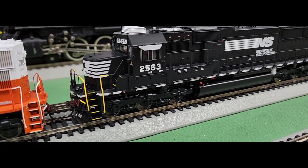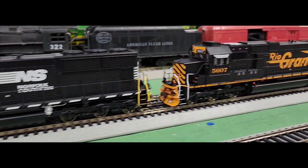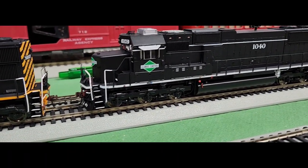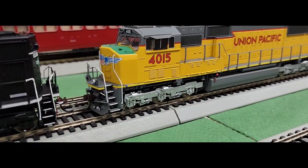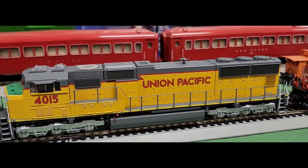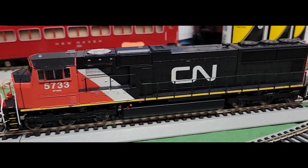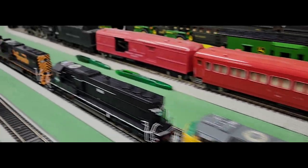I have here the Norfolk Southern diesel locomotive. I have here the Rio Grande, and I always love that tiger striping in the front. Okay. And I also have the Illinois Central diesel locomotive as well. Now, this is the SD70M. This one has a wider cab here. This is the Union Pacific. Oh, it's a 4015. It's not the 4014. I thought that was a Big Boy for a second. And then this is actually the SD75. This is the Canadian National diesel locomotive here. So these are really nice looking diesel locomotives here. You know, you can never have enough diesel engines on your rails.